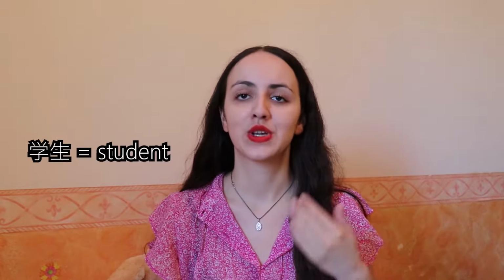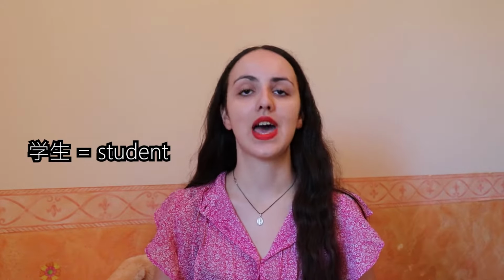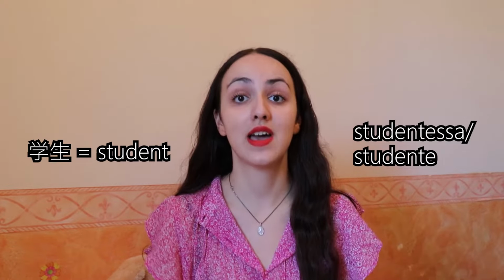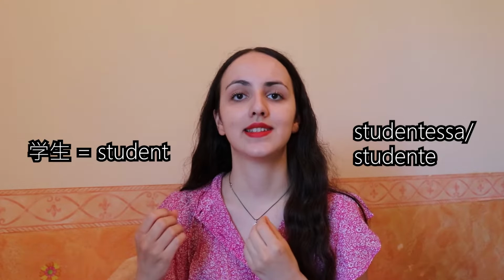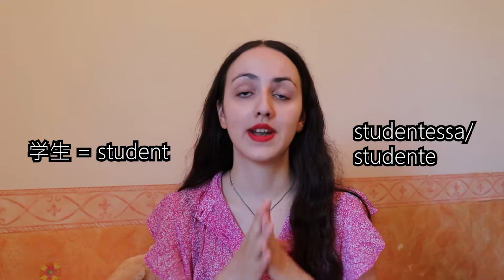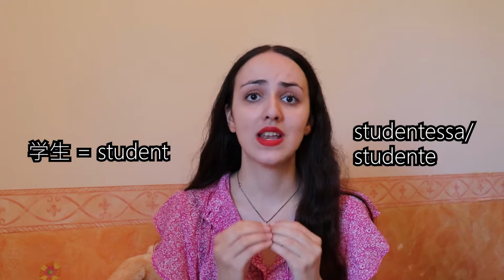For example, 学生. 学生 means student. In Italian, we have studentessa and studente. Studentessa is the feminine form. Studente is the masculine form. So as you can see, you have two words for indicating the same thing, while in Chinese you only have 学生. It can be both a female or a male.